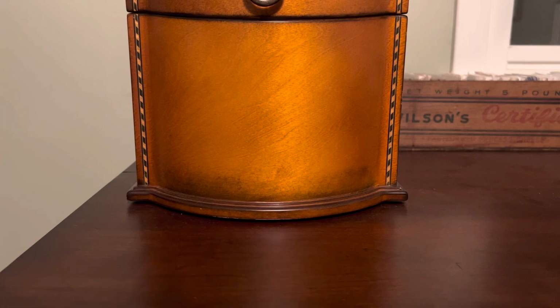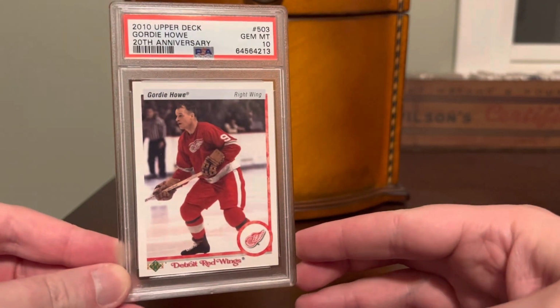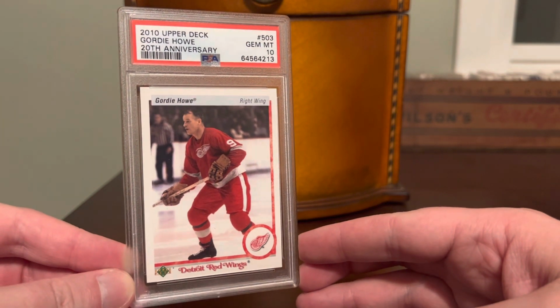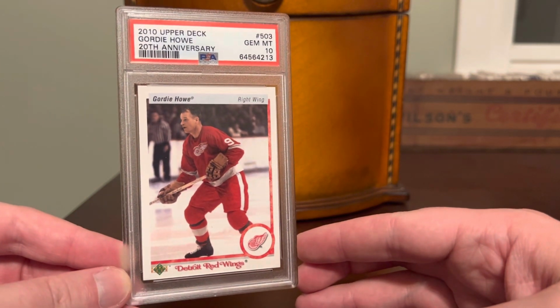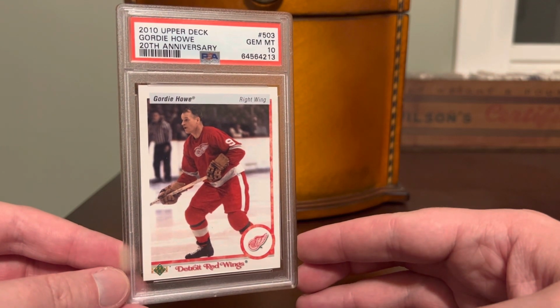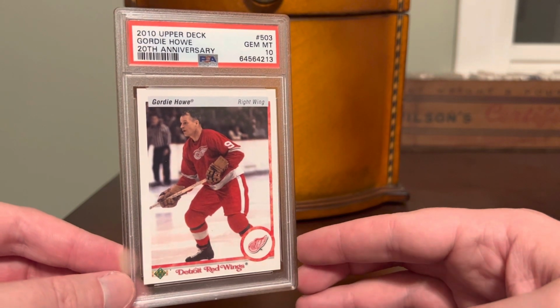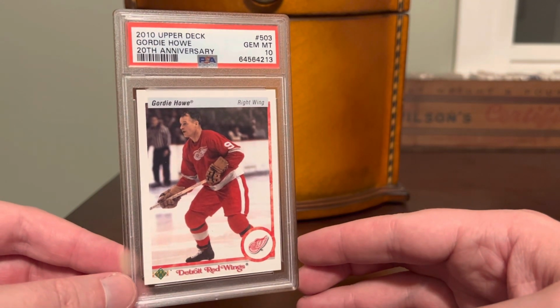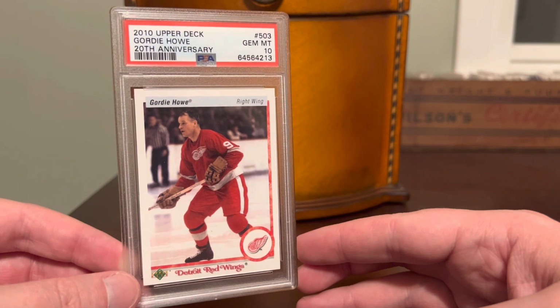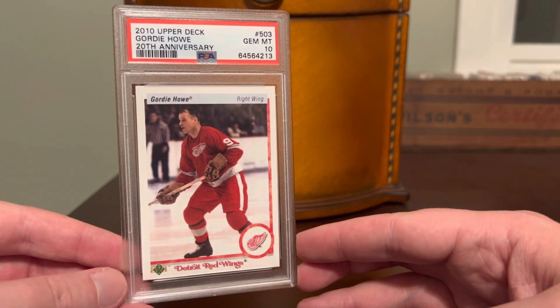The first one is Mr. Hockey, Mr. Gordie Howe. This was purchased on 4 Sharp Corners, their website. I'm sure a lot of you are familiar with them. They do a ton of sales on eBay, but they also have their own independent site where they offer a little bit better pricing because they don't have to pay the fees to eBay. So I do shop with them from time to time. They're actually right up the road from me in Mass, but I don't think they have any kind of brick and mortar setup, so it's just online.